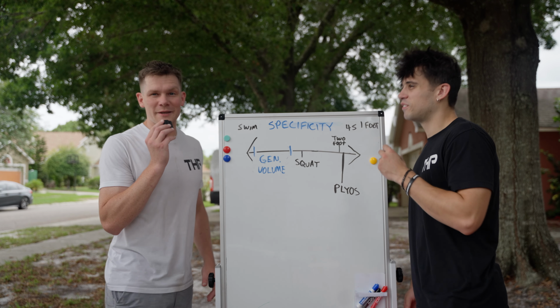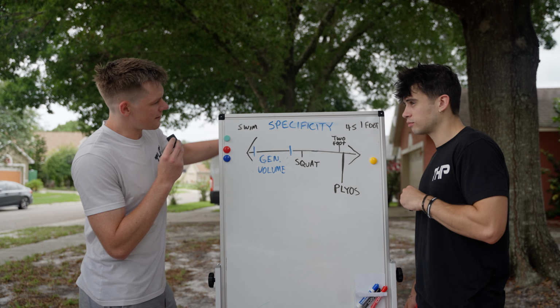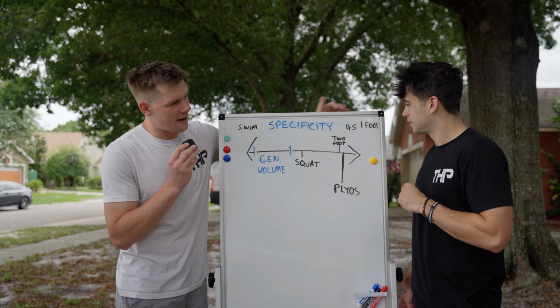Standing the whole time. This is going to be 3 minutes. It's going to be really quick. Austin, this is our journey from swimming to 45-inch 1-foot vertical.